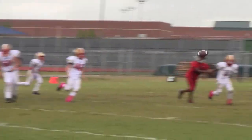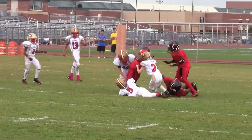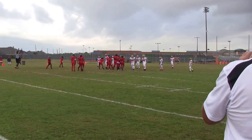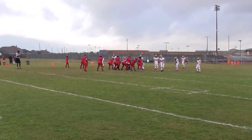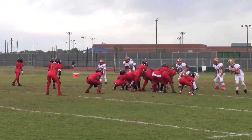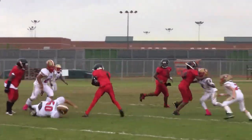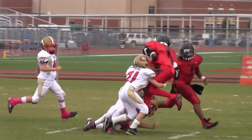Here comes this one. Third down. It's third and about three or four on about the line 34. Hey coach, off the field. Get the ball, get big. Grab him by the shirt, boys.